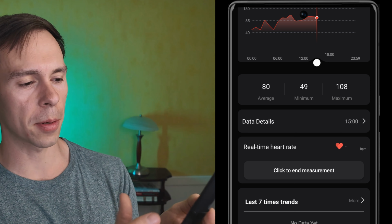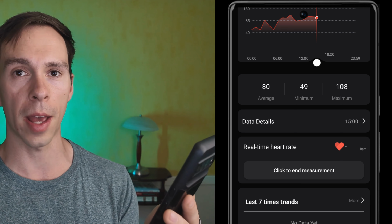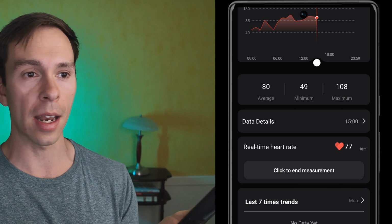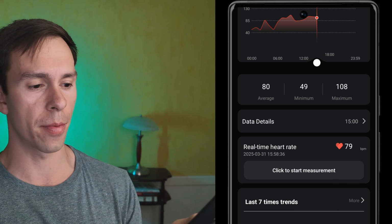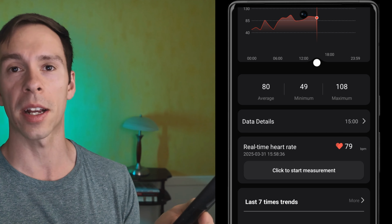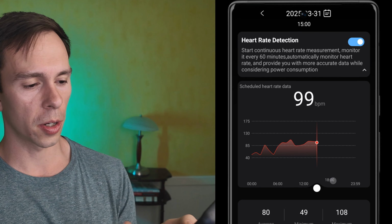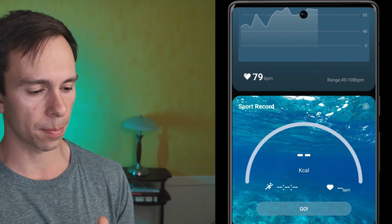And here's where I'm very skeptical about the data. It says the minimum was 49, average 80, maximum 108. While I ran at a fairly intense rate this morning, and the treadmill was saying 130, 120, something like that, heart beats per minute, while this was saying maximum of 108. And then currently it's saying 79. So, I don't know how accurate this heart rate measurement truly is.